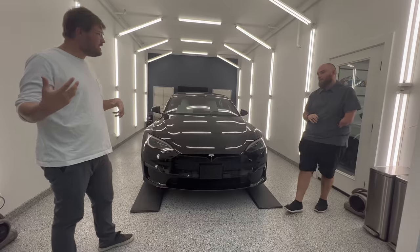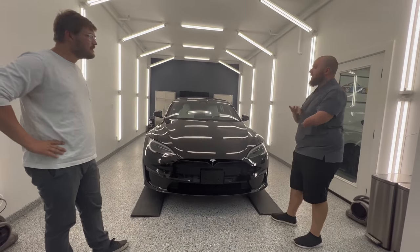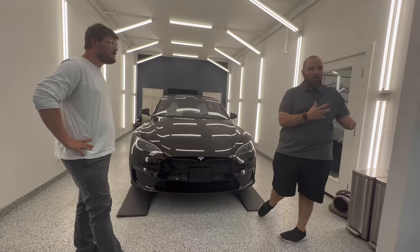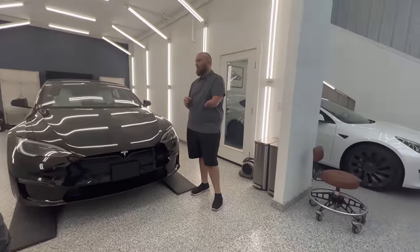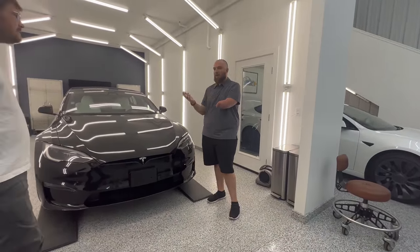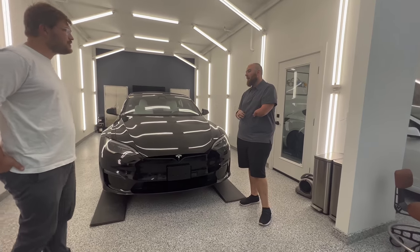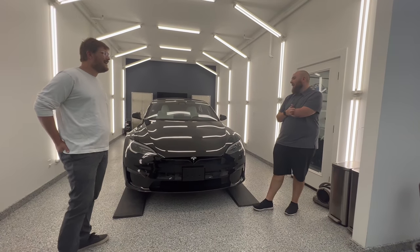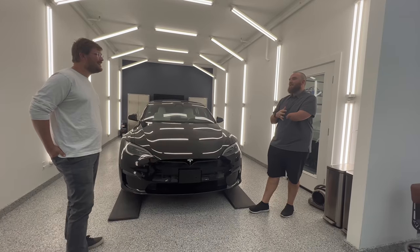So are you going to do some kind of iron removal from the paint? Probably not on this being black. If it were a white car, you're going to see a little bit more stuff here and there. Most likely that's going to even come out while I polish and compound anyway. I am not a clay bar believer. That may be controversial. I started out in the detailing world using them.